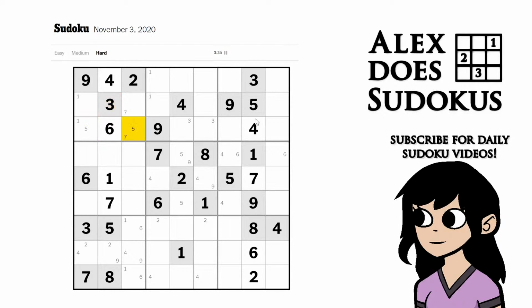5s. Well, I've got a pair of 5s there because of this 5. So that locks a pair of 5s up here as well because I've got a pointed pair of 5s up here. Oh, in fact, I have another pair of 5s down here. So this 5 with the pointed pair of 5s leaves me 4 possible positions for the 5, which is not particularly friendly. Let's move on to 6s.